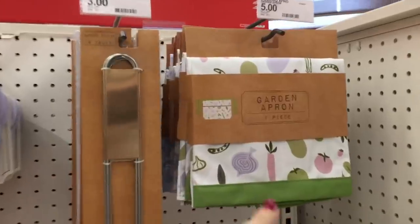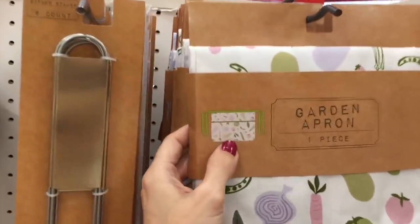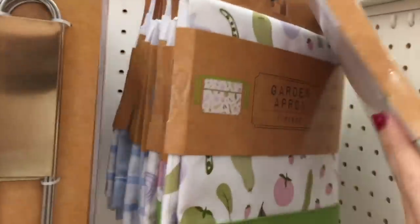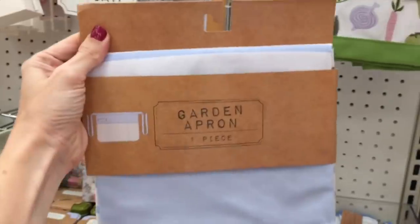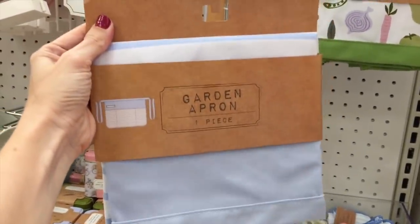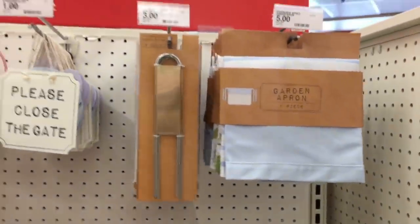Last thing in this gardening section is this little garden apron. Oh, look, it has pockets. It's $5. Oh, and they have different prints. This blue print, I don't know if I can leave without this. Do I need it? No. Do I want it? Yes.